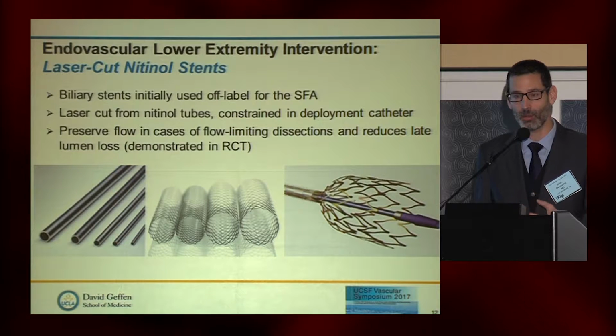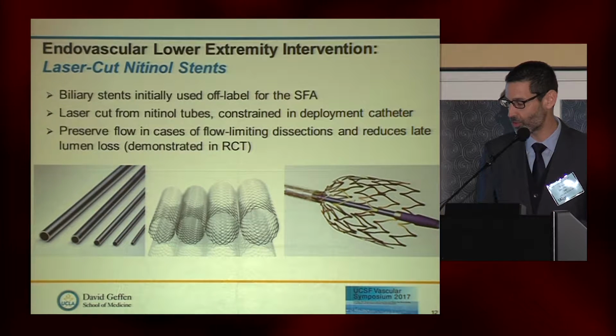Some of the ways we've handled these issues, at least the first two of those problems, have been using laser-cut nitinol stents that are cut out of nitinol tubes and therefore want to keep a rigid sort of structure when they're placed in the body and elsewhere.